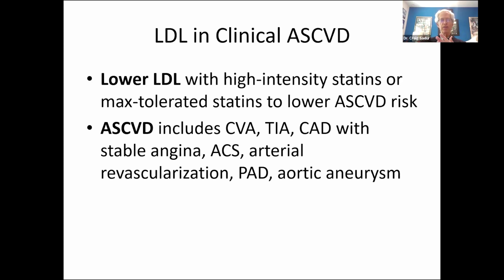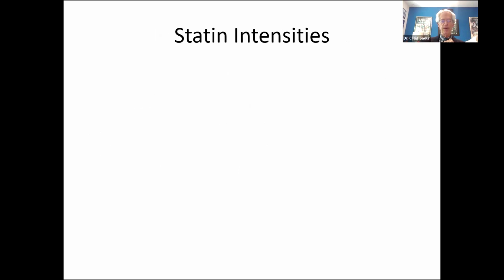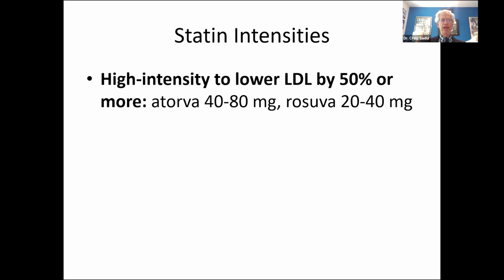She has her cerebrovascular accident, she has her coronary artery disease, but it can also be for patients with transient ischemic accidents, acute coronary syndrome, any arterial revascularization needs, peripheral arterial disease, aortic aneurysm. So these are patients to consider treating sooner rather than later. So we talked about the high intensity statin. Let's focus on that. So the high intensity statin is designed to lower the LDL cholesterol by 50% or more.